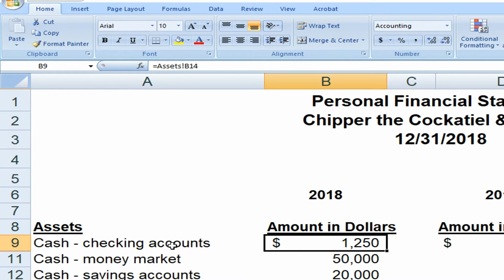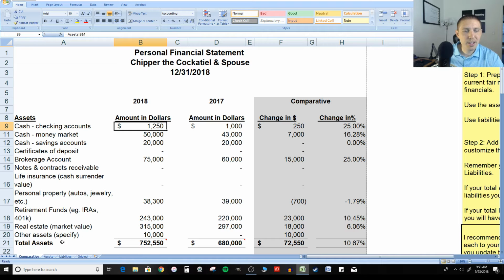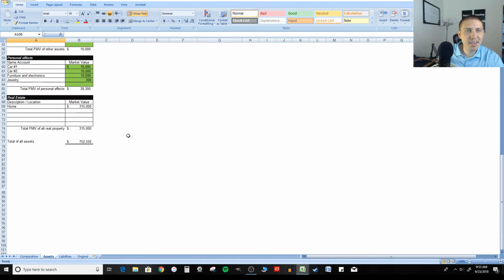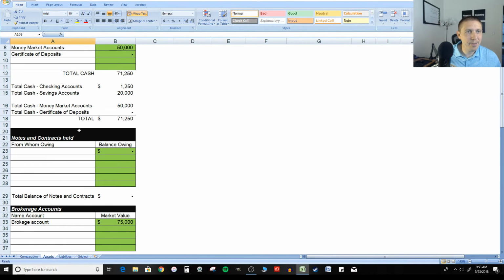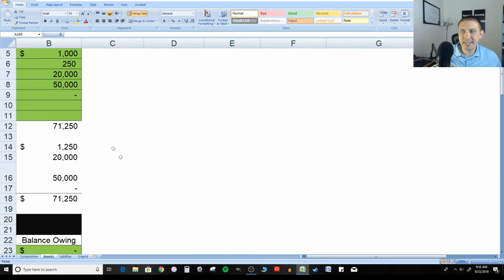So if I click on cash, as you guys can see, it has a link up here to the assets tab. That's what that means when it says equals assets. So down in the assets tab, this is where you can enter all your asset information. Let me zoom in for you guys so you guys can see that.